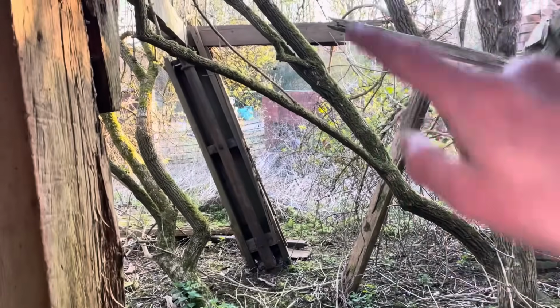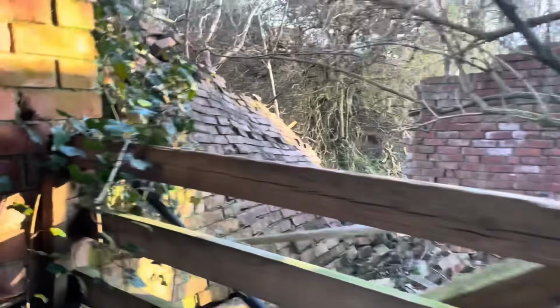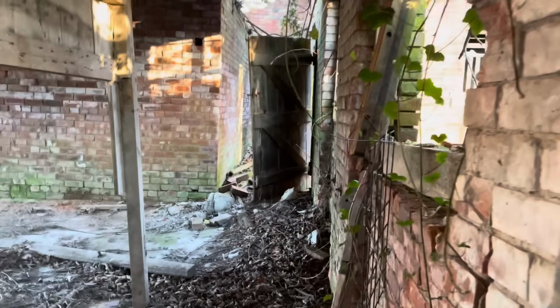What a shame. Look at that. It's ready to go, isn't it? This is why it's dangerous, and stay out of these places. I'm not going into that area. Nothing to see in here. No, nothing to see there. Again, just an old barn. Right, let's get out.